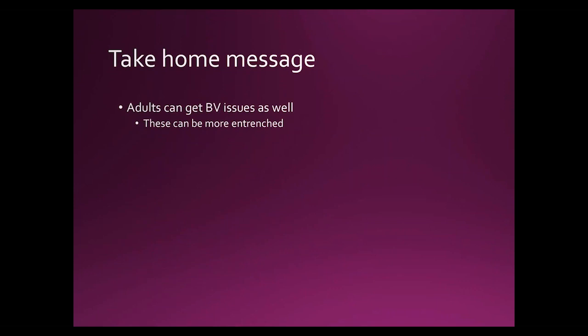So the take-home message that I've got from this is that adults can get BV issues as well. Children with BV issues that aren't treated become adults with more complicated BV issues. They can be more entrenched, and because they're entrenched, they take longer to resolve. The longer it takes for them to get where they are, the longer it's going to take them to recover.